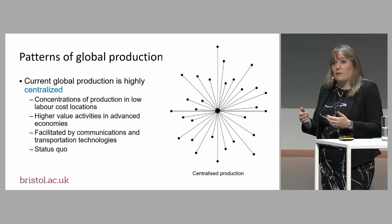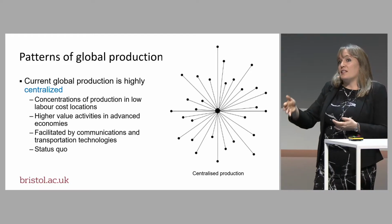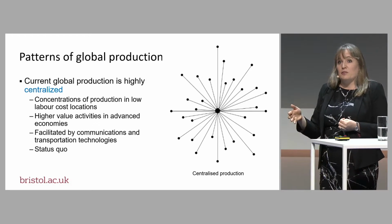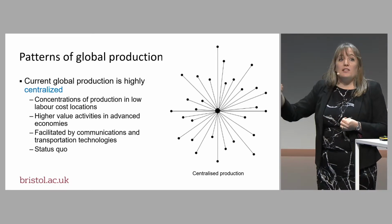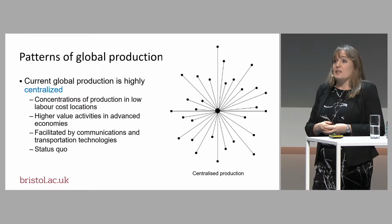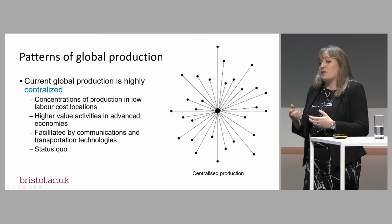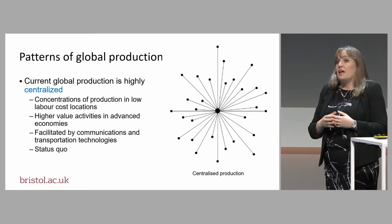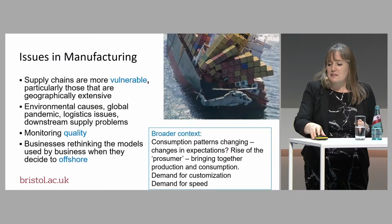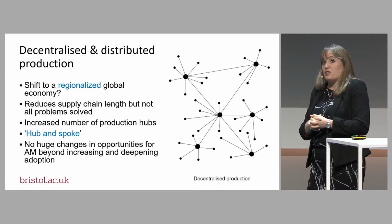And this is where the vulnerabilities are coming now. The technologies are there, but we have pressures on these supply networks that is in some ways encouraging us to think about this centralized model and whether it's sustainable. And I use the word sustainable as well in the meaning of sustainability and thinking about whether this is having too heavy an impact on the global economy in terms of environmental cost with these extensive supply chains. So we're seeing multiple pressure points asking us if this centralized model is the most efficient and effective way of producing.